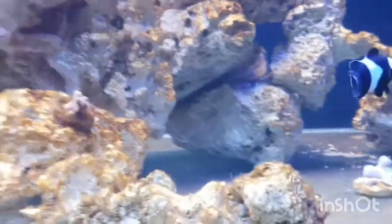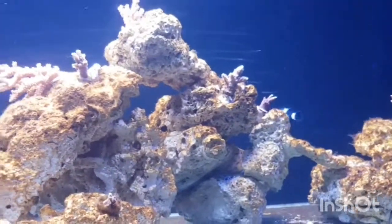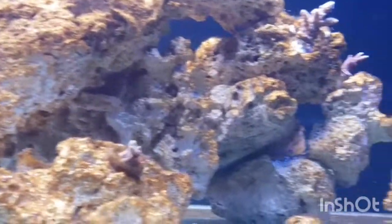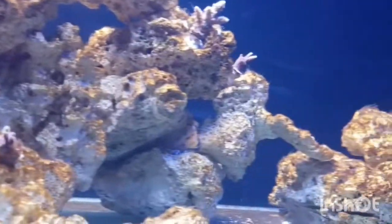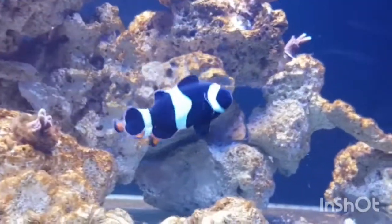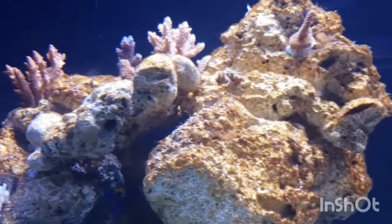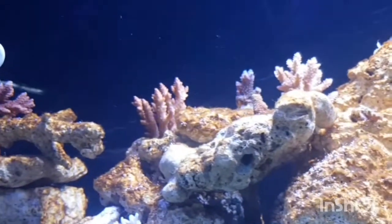Yeah, I would go so far as to say that my calcium's low, alkalinity's still high, and I've just been dosing my calcium as much as I can. I run Randy's recipe. It's nothing special. Yeah, just going from there.